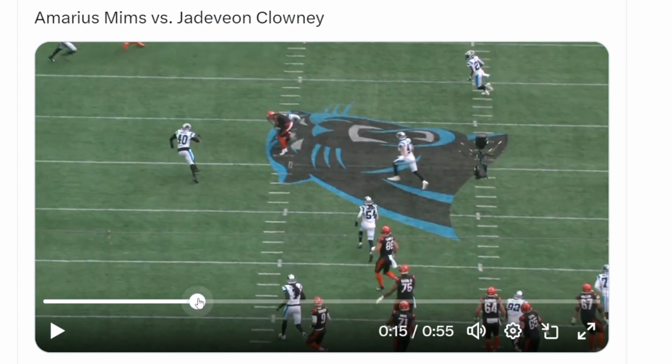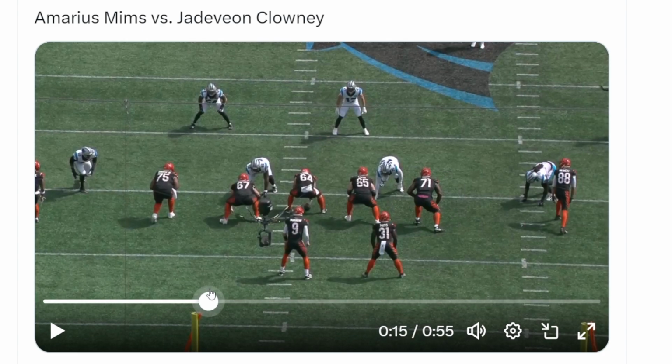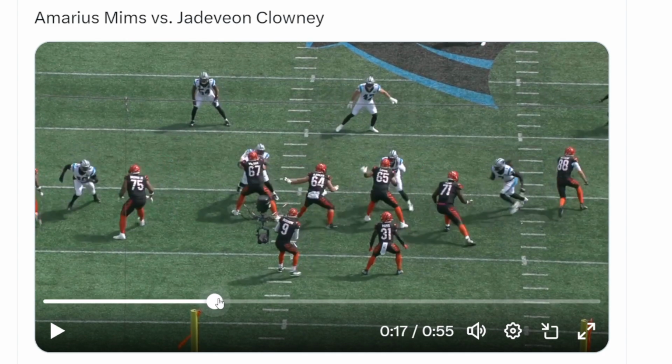At that point, you do kind of look at the fact that Joe needs to throw the ball, needs to get the ball out faster. But that was actually the touchdown play to our boy Ja'Marr Chase. So, kind of cool. Nice try, Diddy.